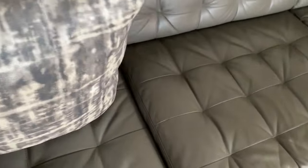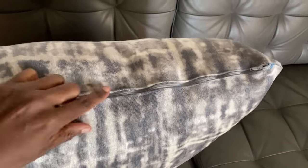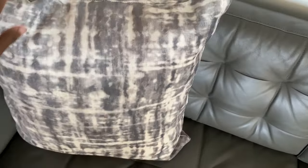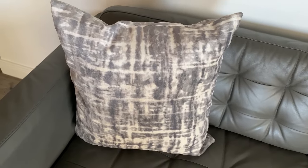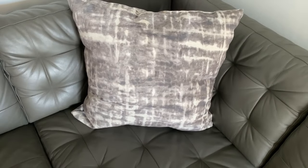I had him put a seam here, and we inserted a zipper. So now I can open this up and I can wash this and make sure that it's clean and sanitized, because how much Febreze are you gonna throw on this? And even if you get the pillows deep clean, they never get as clean as they could if you were to just take it off and just soak it.